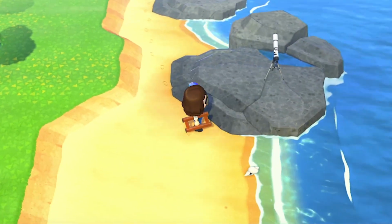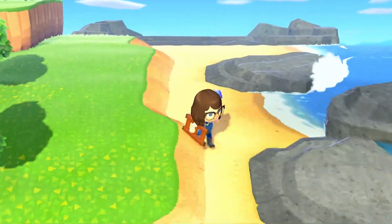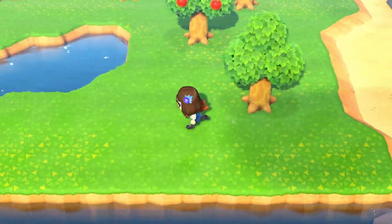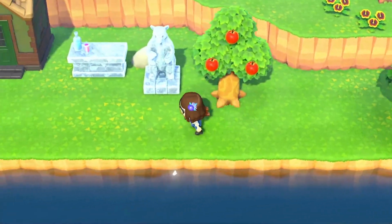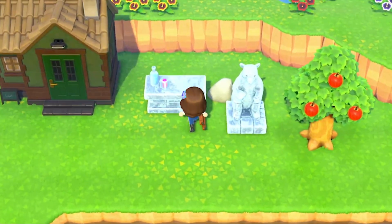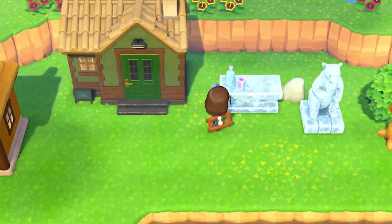Over here we have the telescope, so you can look out at the stars and the ocean. And then we have a little pond. Oh, look, a balloon. I must go over there and grab that. It's definitely some bells. Over here is my winter pad. It's a wintry ice bar, and I haven't done anything with that besides put that there.